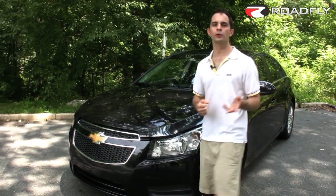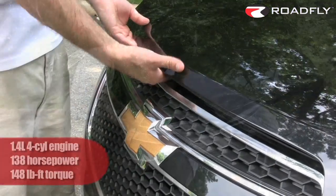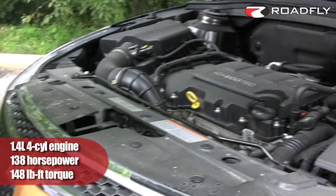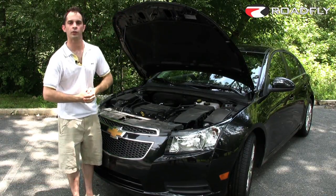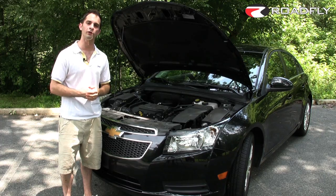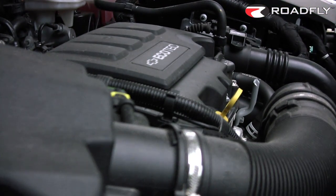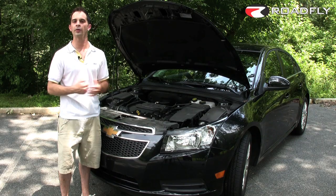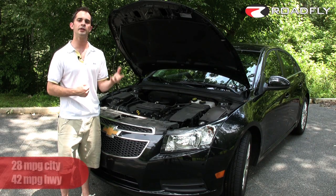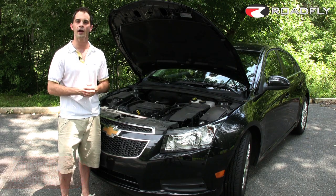It's a 1.4-liter inline four-cylinder with a small turbo attached to help it make 138 horsepower and 148 pound-feet of torque. Now that may not sound like much, but remember it's out of just 1.4 liters, bringing this car close to that 100 horsepower per liter threshold usually crossed by much sportier machinery. Even more impressive is the fuel economy. An EPA-rated 28 miles per gallon in the city and 42 on the highway.